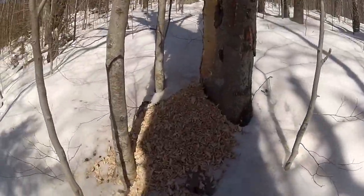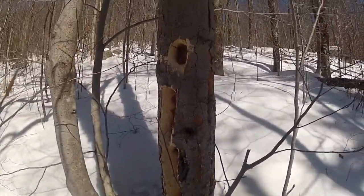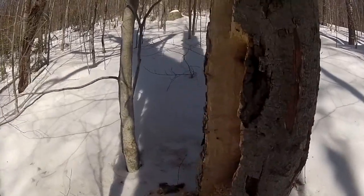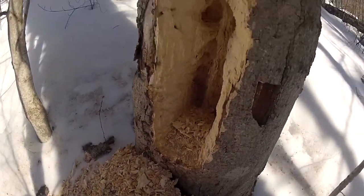It's good to keep your eyes open when you're walking around on a hike. You can find things like this. I think a woodpecker might have made this, but it looks like he put a lot of hard work into it. I'm not completely sure what caused this, but it's a cool thing to look at nonetheless.